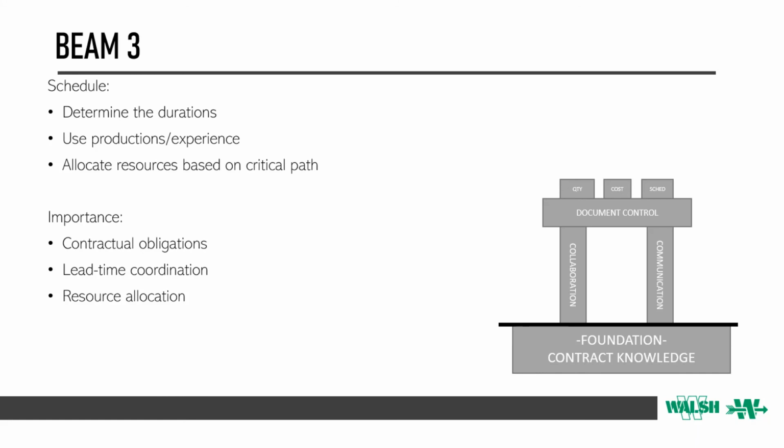This production and cost information becomes a key factor in scheduling. If you know the quantities, you know the production, you know the ties with cost, then you can determine the likely duration. As a project engineer, you will be tasked with ordering materials, coordinating with subcontractors, and directing crews according to the critical path. This critical path is nothing but quantities with assigned durations aligned in a logical manner.